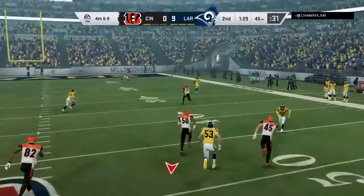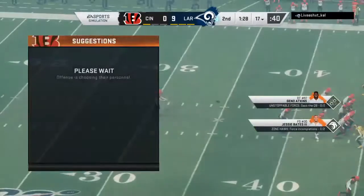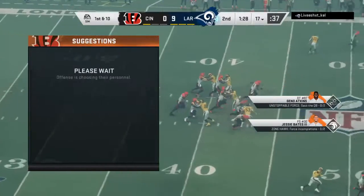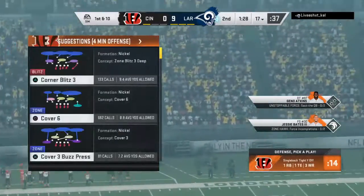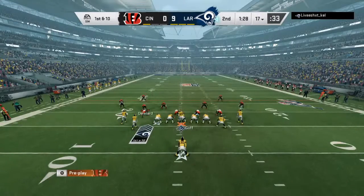And he gets it away. A directional kick going toward the sideline. At their own 17-yard line, set to begin their next drive, the Rams offense at the line.